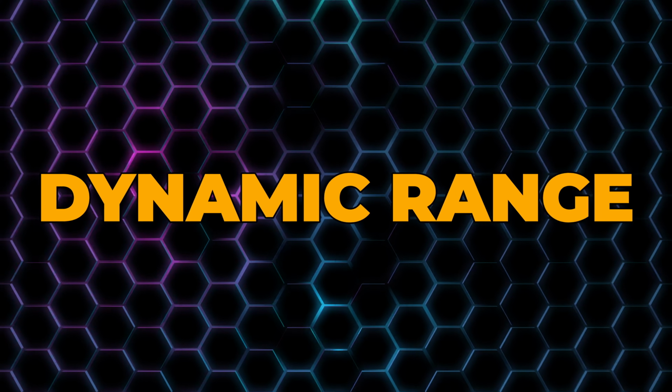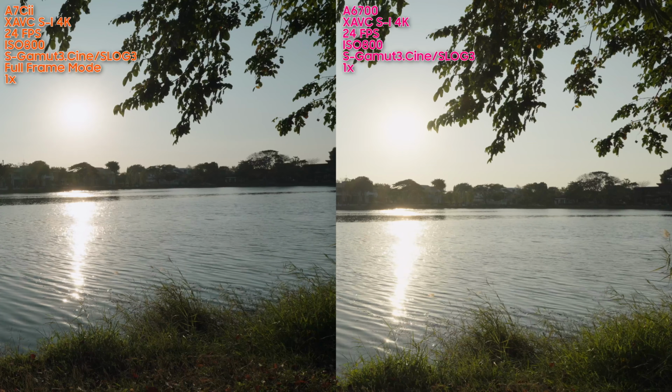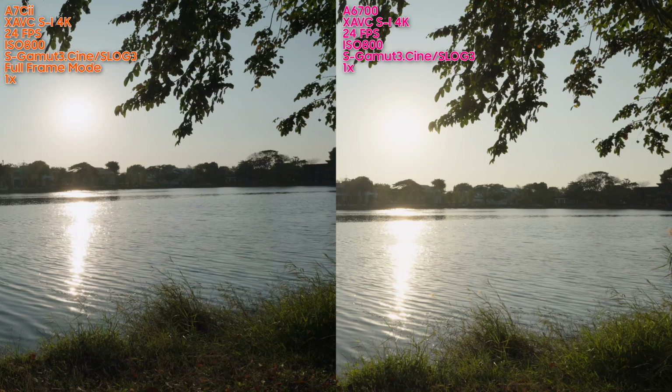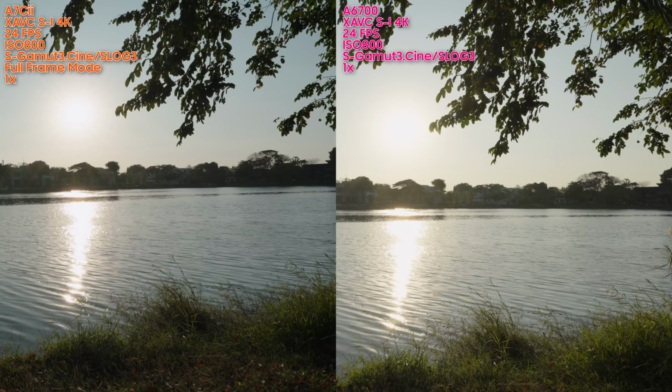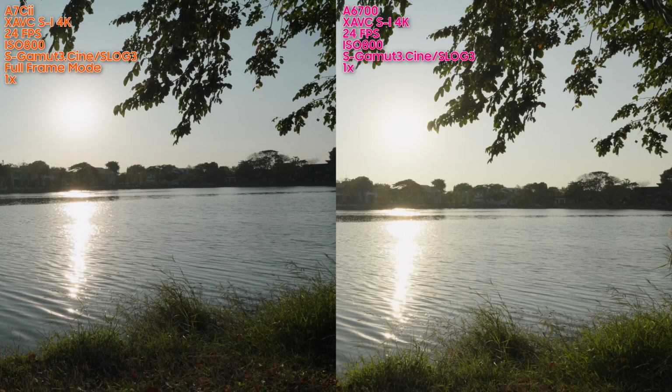When it comes to dynamic range in these videos, the full frame mode in the A7C II produces lower noise in the shadows, smoother highlight roll-offs, more details in the highlights, and more accurate colors in its footage compared to the A6700 footage. But in the APS-C mode, the tables are just reversed.